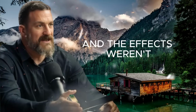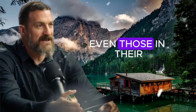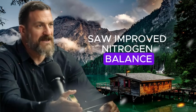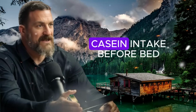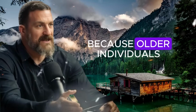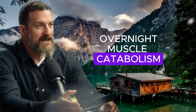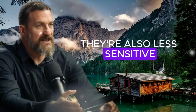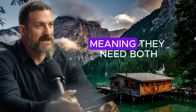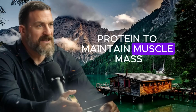And the effects weren't just in young adults. Follow-up studies showed that older adults, even those in their 60s and 70s, saw improved nitrogen balance and muscle preservation with casein intake before bed. Why does this matter? Because older individuals are more prone to overnight muscle catabolism. They're also less sensitive to smaller doses of protein during the day, meaning they need both more and better timed protein to maintain muscle mass.